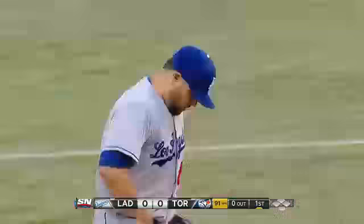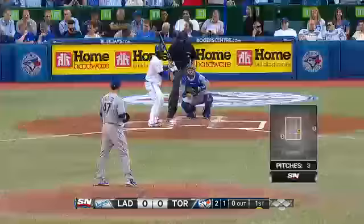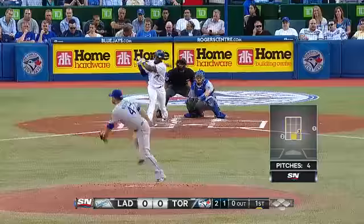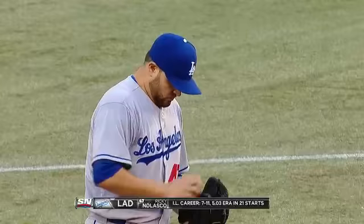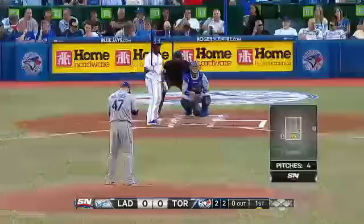Ricky Nolasco is 30 years old. He was acquired on the 6th of July in a trade from the Miami Marlins. Bounced foul by Reyes. Nolasco grew up in Southern California, in Corona, California, just east of Anaheim. So you can bet he is thrilled to be in that Dodger uniform. Says he was a Dodger fan growing up.